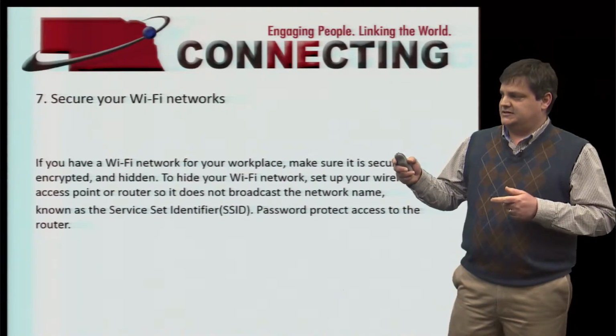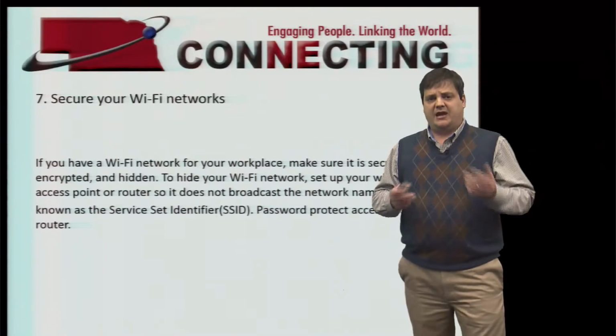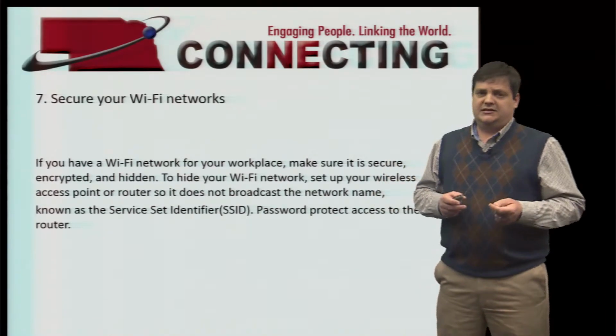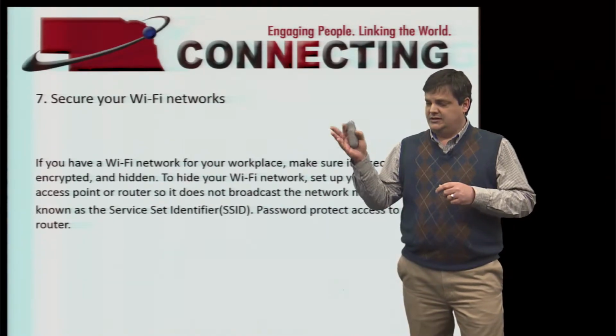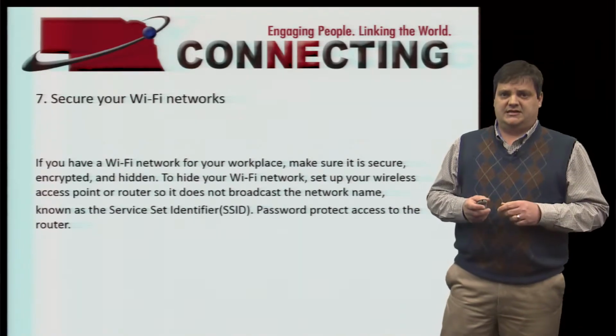A couple of things you should consider here besides what was outlined is to set up MAC filtering so you can limit access to your Wi-Fi router by device. Another thing to consider is, in the management interface, set it up for HTTPS so that when you remotely connect to your router to manage it, it's encrypted and no one can see that traffic.